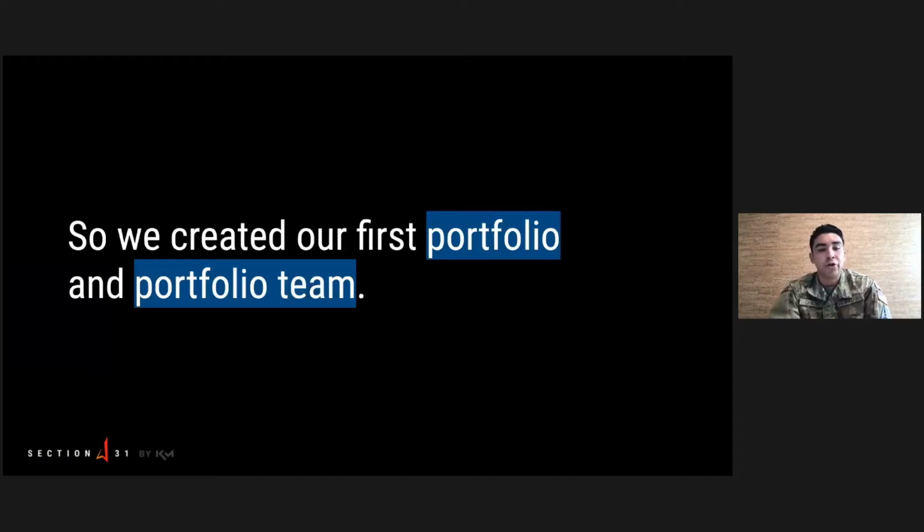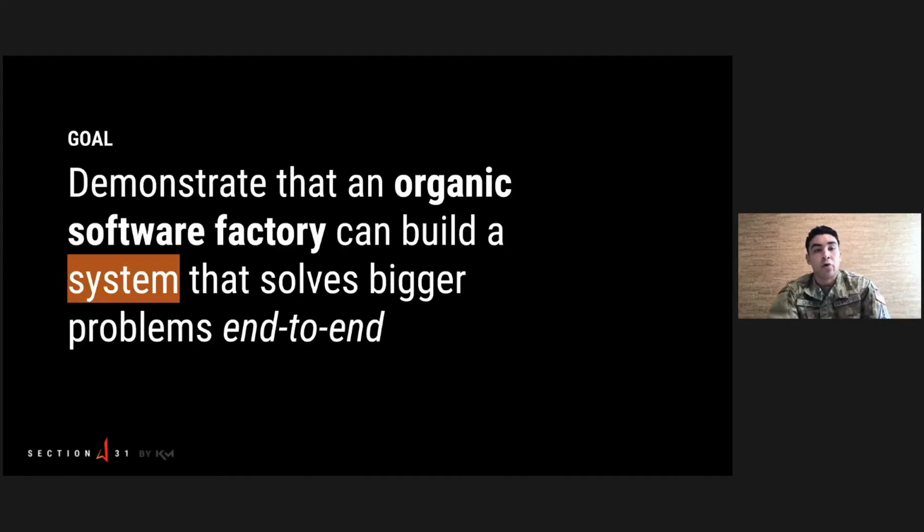So what we decided to do was create Section 31's first portfolio and portfolio team. Our goal as a portfolio team, in addition to continuing to deliver great software, was to also demonstrate that we, this organic software factory, can build a system that solves bigger problems end to end.